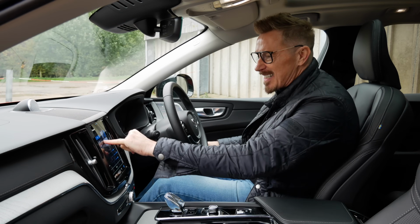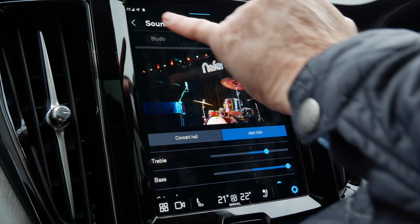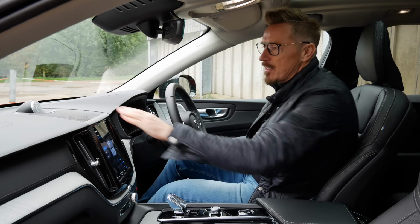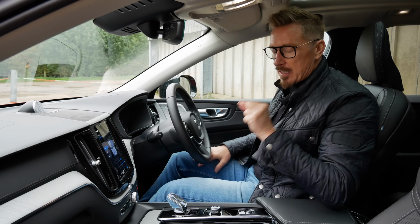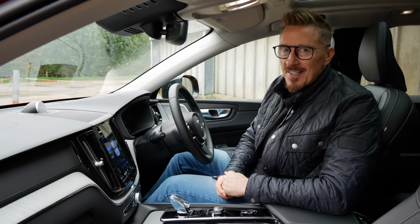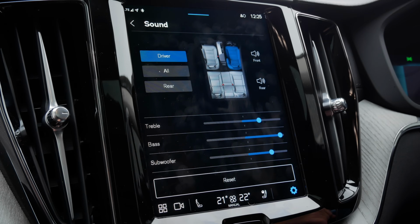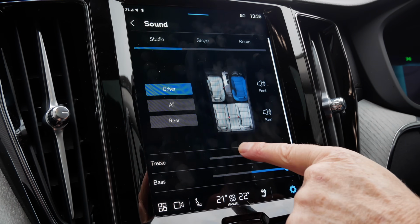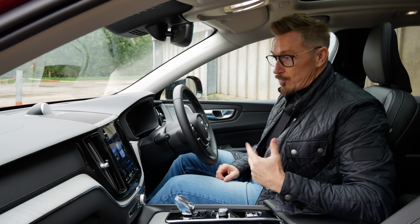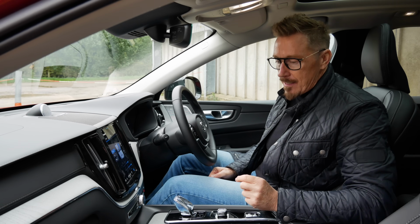Now look, here is how I've got the Bowers & Wilkins set up. You can have all these different things, studio, stage and room, and you can see how wide you want it. My opinion is only that this speaker, it is beautiful, but it's slightly overpowered. I think Volvo are going to invite me to their studios so that I can play with their EQ. This is how I have it set up to the driver, and that tells you everything you need to know. But anyway, go and listen for yourself, because I think if you set it up right, as I've said before, it is easily cleaner and nicer than the Model Y.